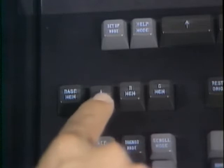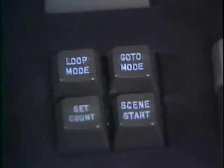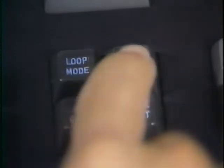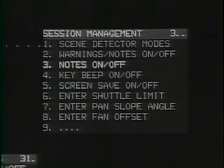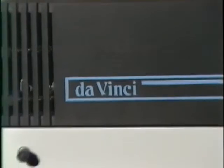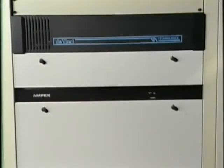Almost all the features that are used in the color mode work independently in the pan mode. This has opened up enormous freedom and flexibility to programming, which greatly speeds sessions. If that's not enough flexibility, DaVinci is the only system that lets you even change the slope angle of a nonlinear move. For those systems without internal repositioning, DaVinci provides direct control of the Ampex ADO.